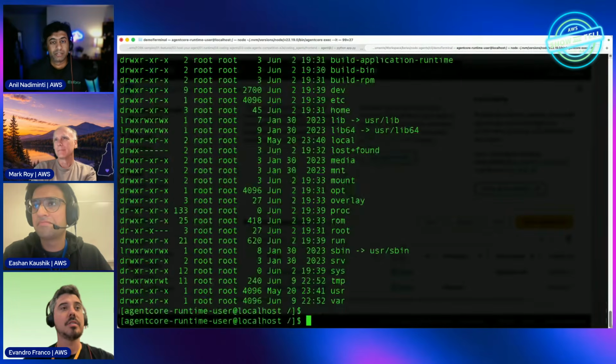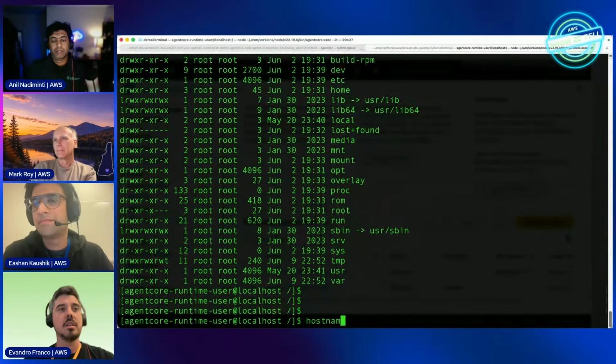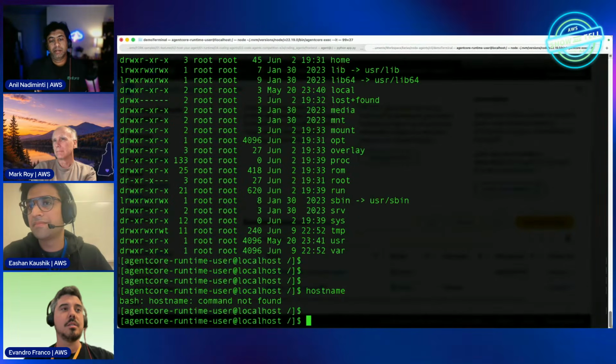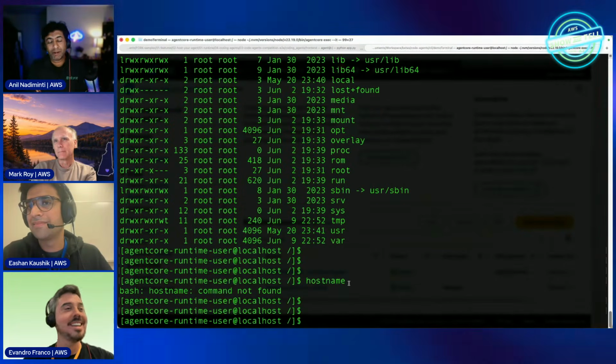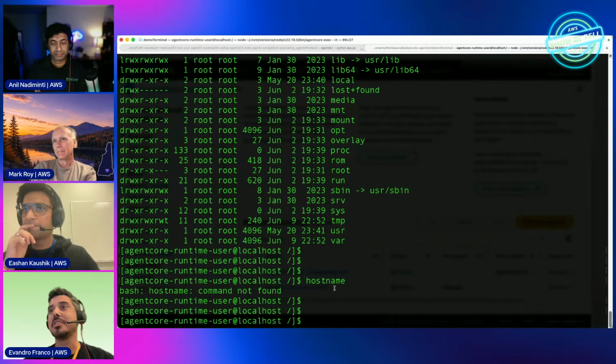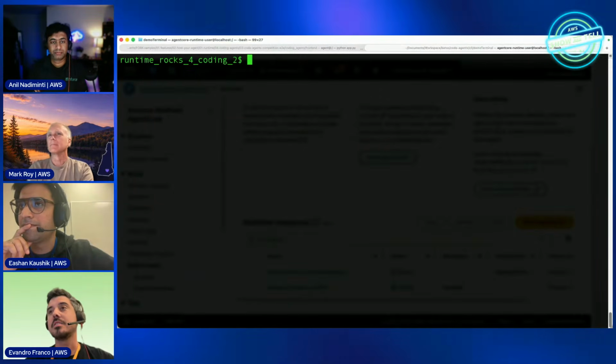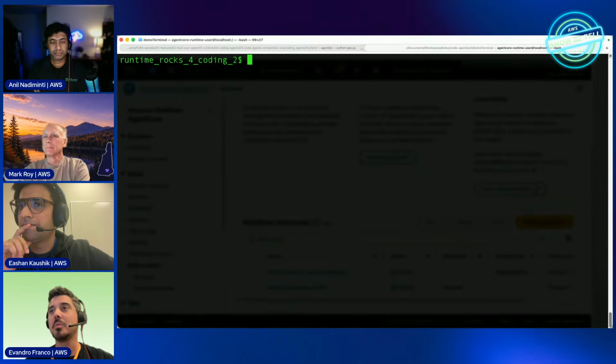I'm inside my micro VM. I have all my stuff here. Oh, I don't have this thing. And at this point, the micro VM is running in the cloud. Yes, it's inside my micro VM on AWS. Let me quit this. This is my terminal UI new feature.